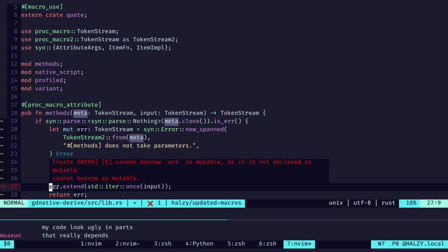Someone issued a pull request to one of your crates. They want it to conform to Rust format, but the default config makes your code look ugly in parts.